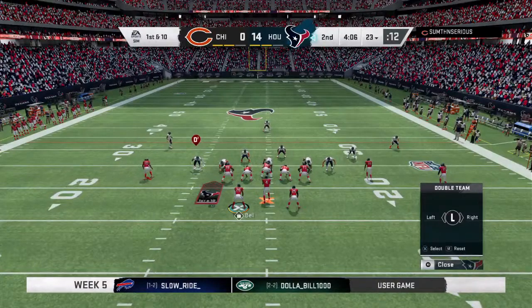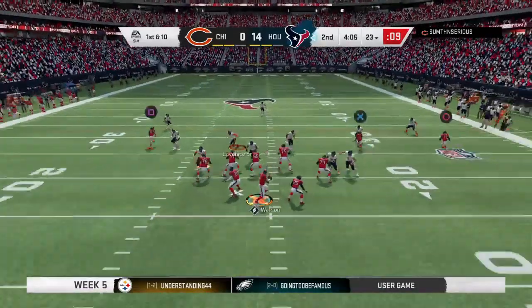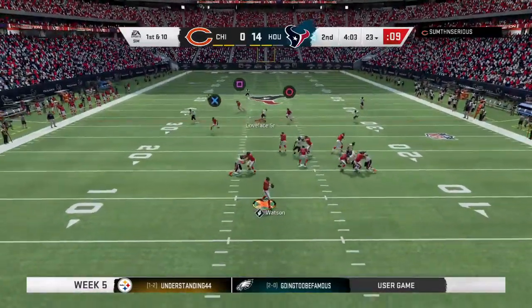Here we go, D, all day, defense, all day, all day. Check. After the interception, here's Watson.